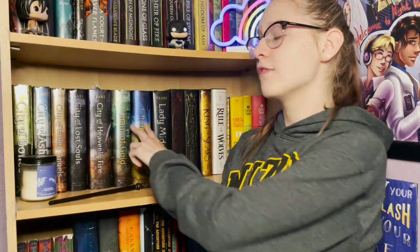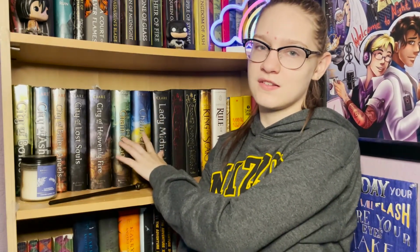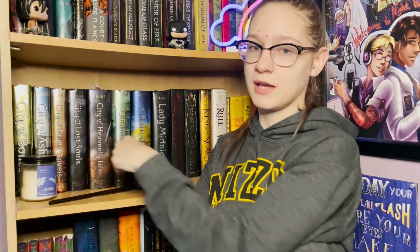I also have the Chain of Gold, Chain of Iron. I know this series is still in progress. Haven't read any of these because I've been told I need to read these first, so I'm probably going to bring the first two of these to college with me, so I have something to read so that maybe I can finally get into them.